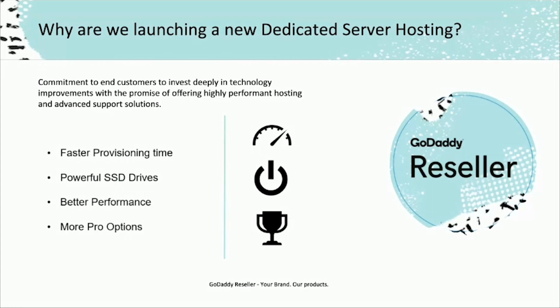Better performance overall. The SSD drives, alongside some other things that you'll hear from our product managers, are what's driving that performance. But that's really the why behind why we're rolling this product out, why we did it, is to give you newer and better features and better performance. Let's check out the next slide.